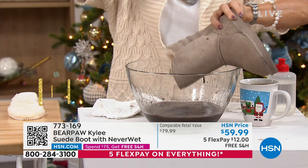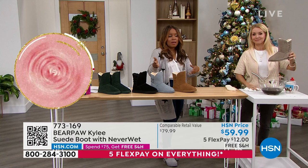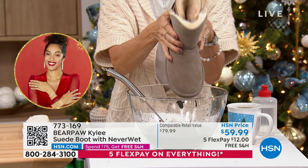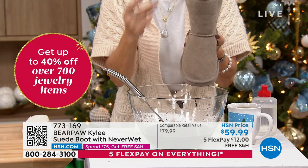What we're showing you is something that's unique to this brand, BEARPAW, and it's called Never Wet Technology. And I never tire of saying this. Isn't that amazing? So not only are the boots not stained, but they're completely dry as well. I was pouring mud that I made all over this boot. Unbelievable. Completely dry, but no stains. And that's the beauty of it as well.